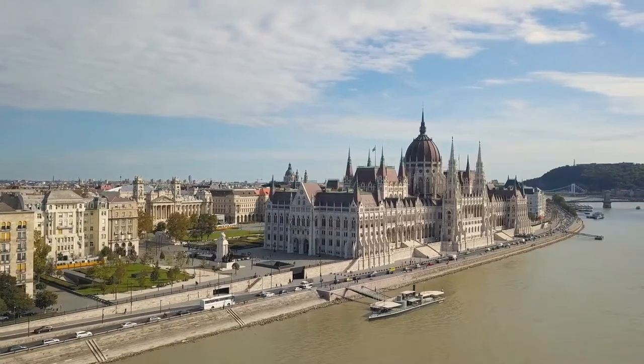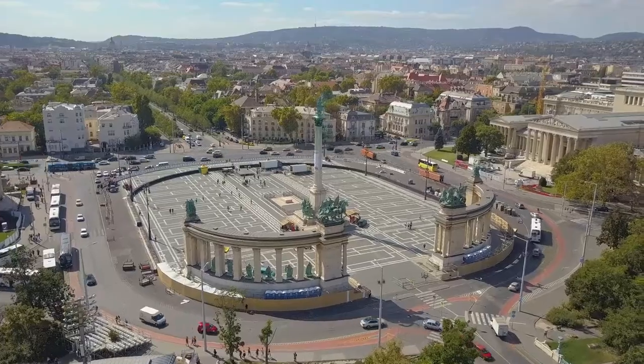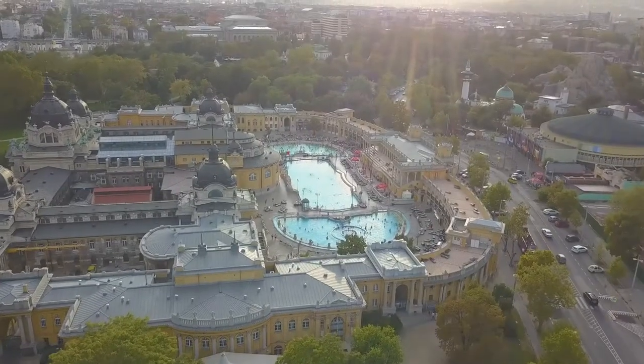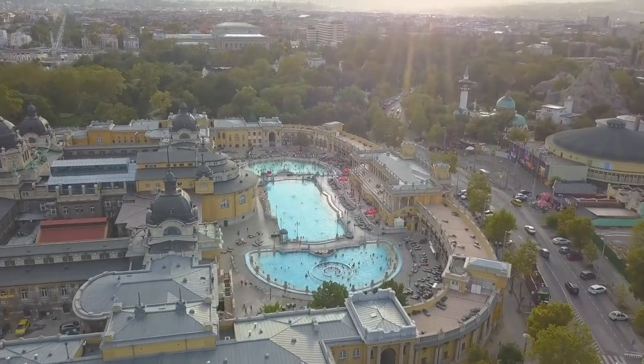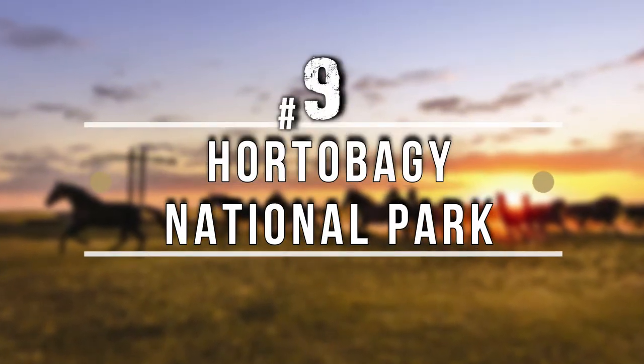You've probably heard about Hungary, right? It is a small country in Europe that can offer you a lot more than what you can expect. Let's go and discover 9 places to visit in Hungary in 2022. We have on number 9, the Hortobágy National Park.